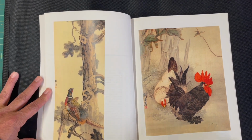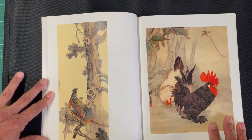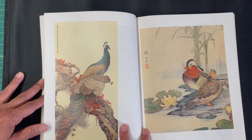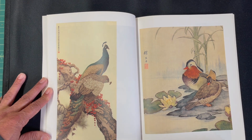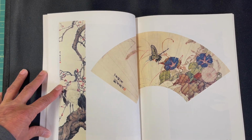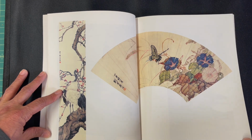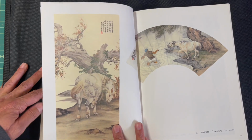The first section is on birds, and you can see immediately the artist's style is more of a meticulous type of style, where there's more detailed line work, and you can see various multi-levels of shading in all of these paintings. We have a peacock here on the left, and then a mandarin duck on the right. Classic crane and plum blossom painting here, and then this butterfly paired with morning glory in this fan-shaped painting here on the right that spans across the fold of the two pieces of paper.